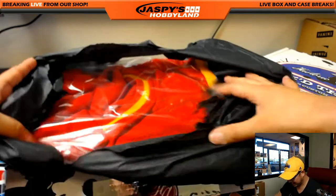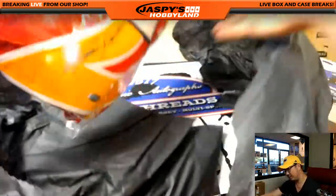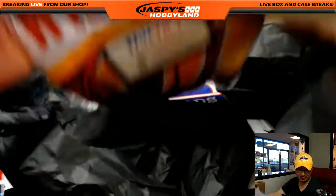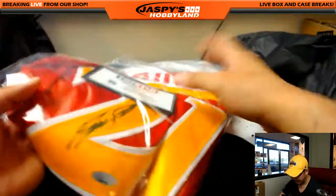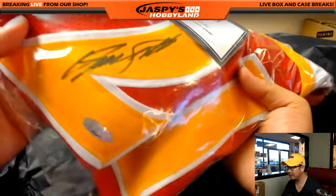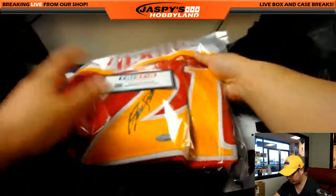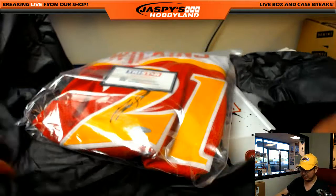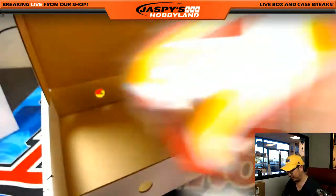Red Rockets, maybe? What do we have here? Oh, Hawks. Dominique Wilkins. W. Nice. That goes to Victoria with a TriStar authentication there. Nice. That's pretty strong. I like the font that they use for the numbers there. Nice Wilkins for Victoria. The W. Nice.